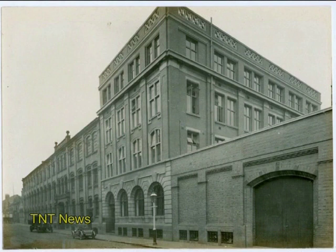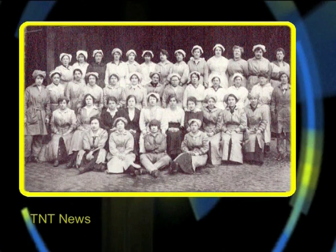This is the former premises of Belliss and Morcom. It has barely changed since this view was taken in 1915. Belliss and Morcom employed many women workers who up until then were usually housewives and were not used to working in the factories. The women took the place of the men who left the factory to join the forces. The factory was well known for its steam compressors and engines. During the war it started making ammunition.